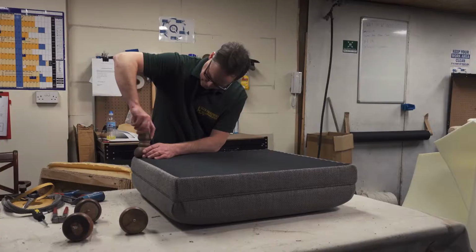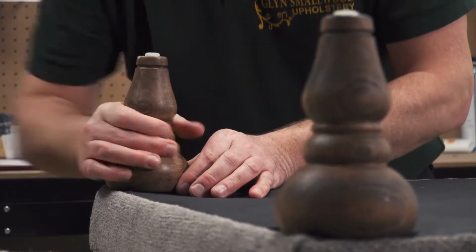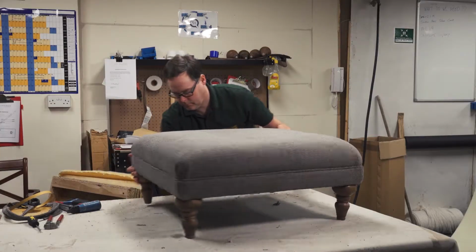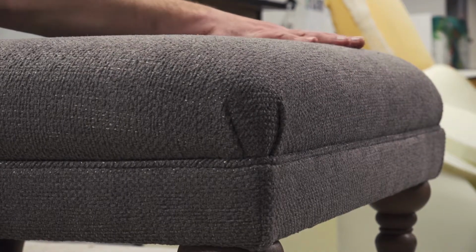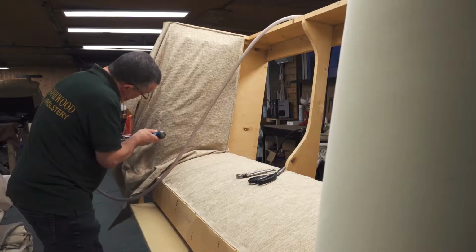We offer a service of reupholstery, from stripping the frame right down to the bare frame, putting all the new foam back on, doing any repairs that are needed to the frames, and then putting all the new fabric back on, which is a choice of whatever fabric the customer wants.